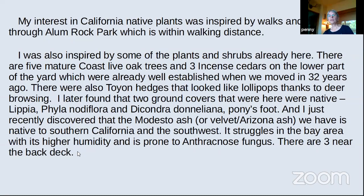At the time we moved in, they looked like lollipops because the deer came through and mowed them down. And I found out 2 ground covers we have, Lippia and Pony's Foot, which is a dichondra, are both natives. And I only recently found out while doing this presentation that the Modesto ash we have in the backyard is also a Southern California native, also called Arizona ash.